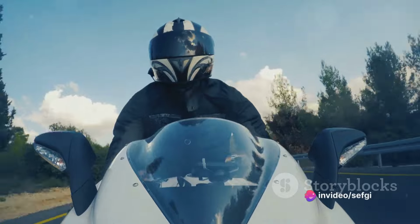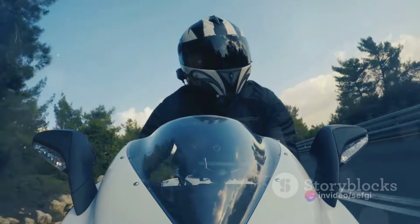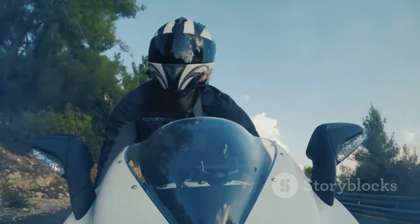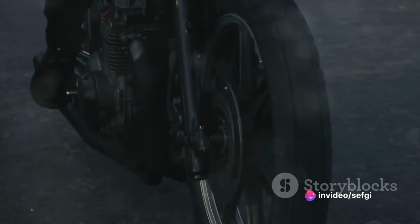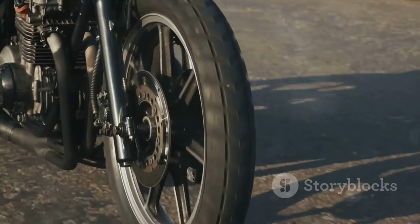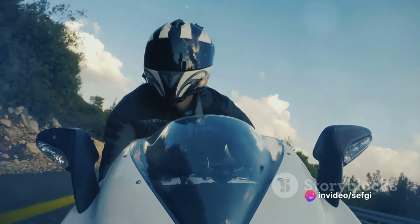Now you might be thinking, well, that's all well and good, but doesn't the high rear seat make it harder to see what's right in front of the bike? Not at all. In fact, the design of supersport motorcycles, including the high rear seat, is intended to position the rider leaning forward. This forward-leaning position allows the rider to see directly in front of the bike without obstruction, ensuring nothing gets missed.